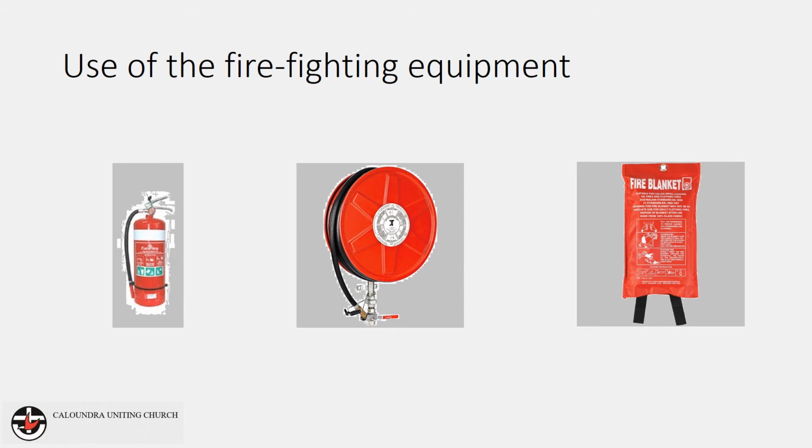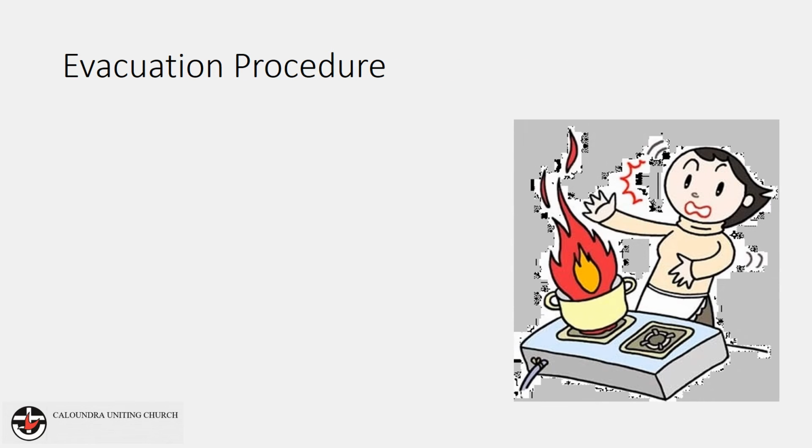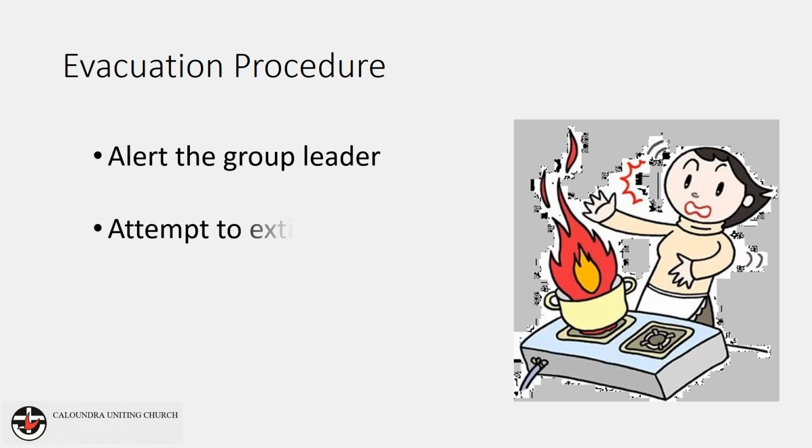Once you have finished watching this video, please return to our website to watch videos highlighting how to use the fire equipment located in the Caloundra Uniting Church. If you are the first person to locate a fire, alert the group leader and, only if it is safe to do so, attempt to extinguish the fire. Remember to make sure you have a clear exit before doing so. Meanwhile, other members of the group should prepare to evacuate.